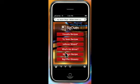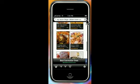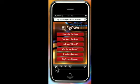Now the try soon list is a list of recipes that you want to try soon. BigOven's actually going to keep that list current for you by automatically deleting or expiring recipes from that list 30 days after you add them. You see, I've just toggled the teriyaki chicken recipe on my try soon list. And that'll match whether it's online or whether it's on the app.